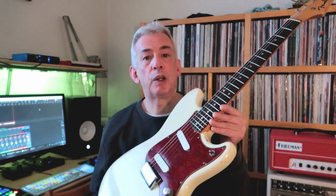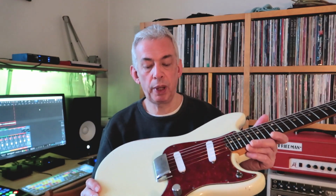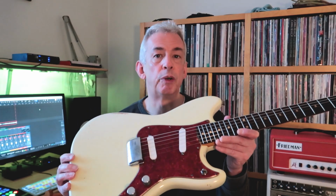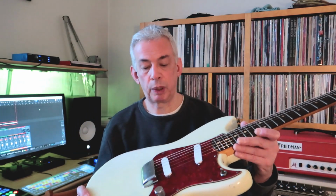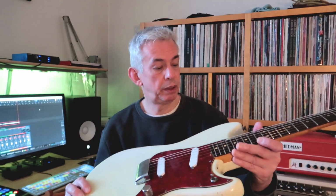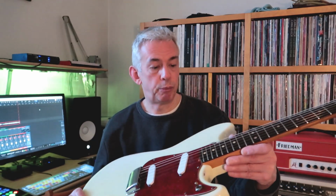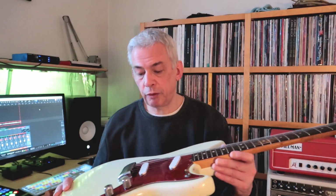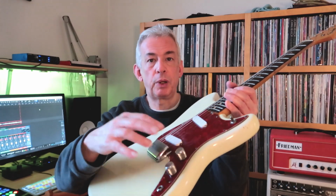But when I took the neck off and looked at the neck pocket, it had Arctic White in it, and that was the colour that these things were originally produced in. So I had a guy called Chris Richards of 3R Guitars refinish it for me in Nitro Olympic White, and he did a bit of relicing on it, so aging, cracking and yellowing. Very authentically done, by the way. Fantastic finish.